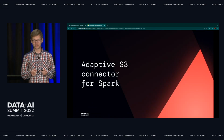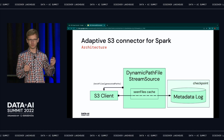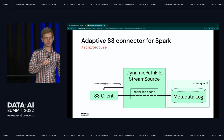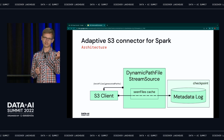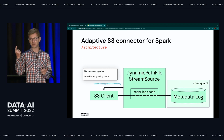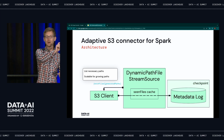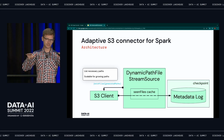So now, how does it look? You can see a diagram very similar to the one I showed you before, and the middle part is a little bit different. Now it's dynamic. We changed the function of calling the S3 client. Now we fetch files, but we provide as an argument the generated paths that we want to list. So how does it help? It first lists only the necessary paths, in our case 1 or 2 days. And second, now the solution is scalable. We call a fixed number of paths, which means our driver can safely process all the metadata in regular, similar time.